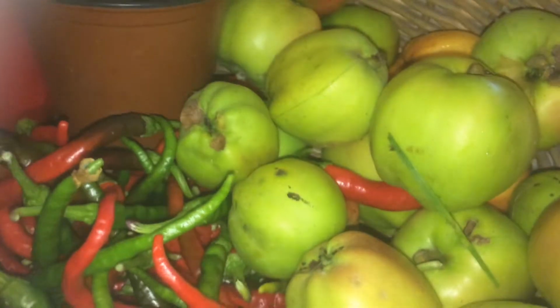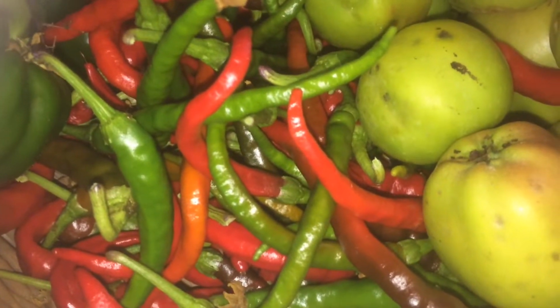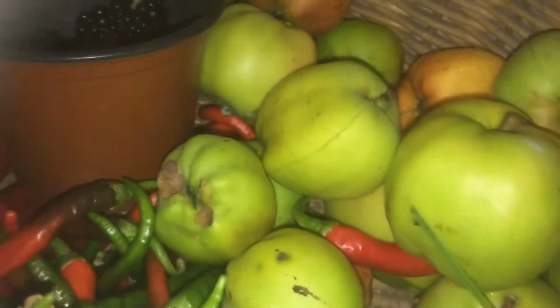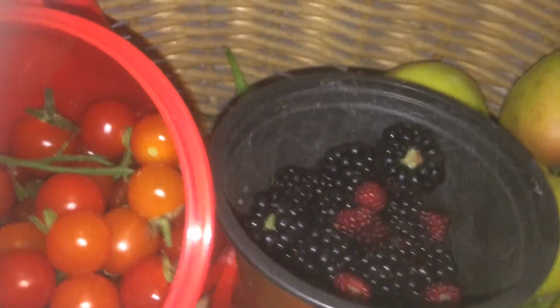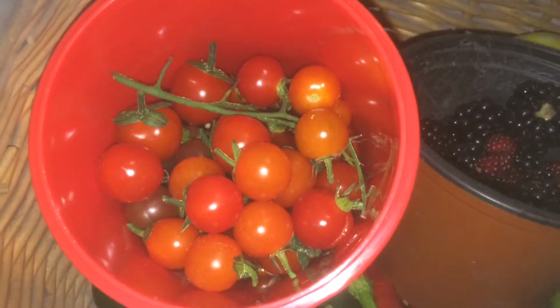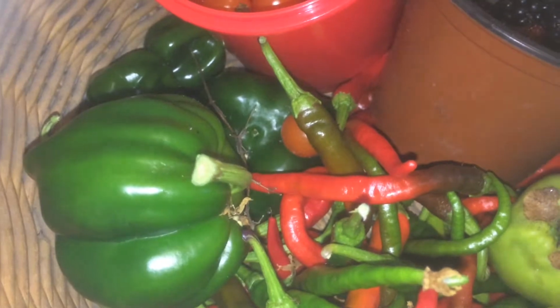And Carol will also probably show you a few things from her basket. Okay, let's have a look at them. So this is some of our final harvest from the hydroponics. As you can see, our mixed chilies there, windfalls from the orchard, some blackberries and Japanese wineberries, and the last of our tomatoes from the hydroponics again, and the last of our green peppers.